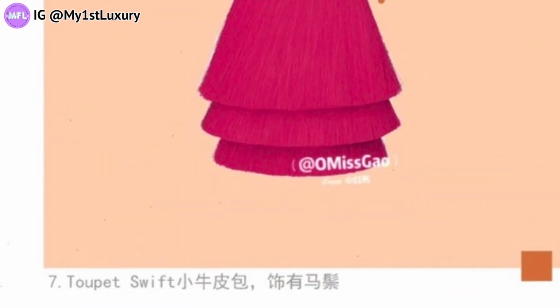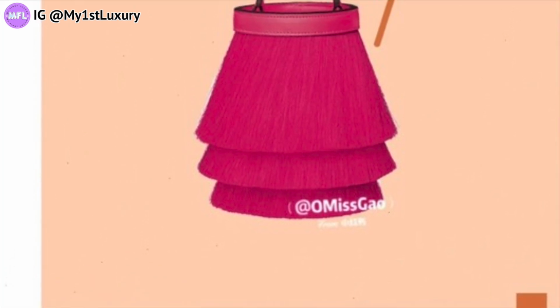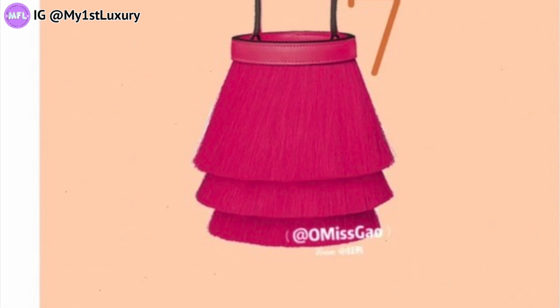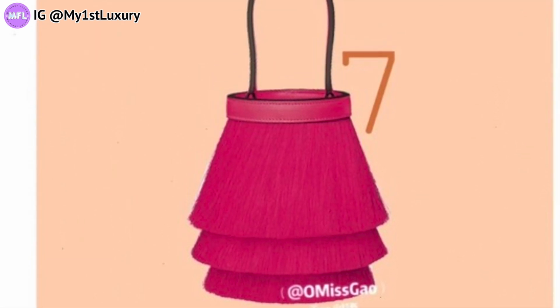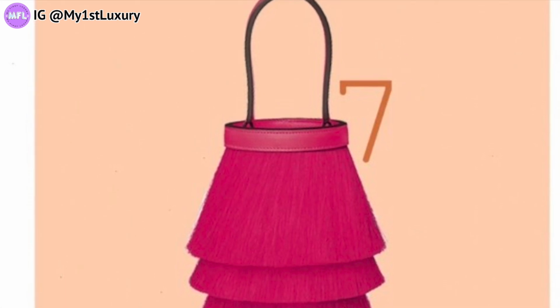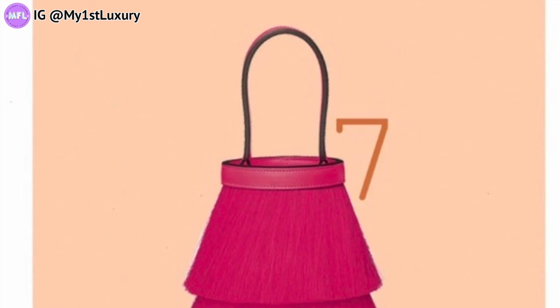Now this one is very, very unique and special. It's called the Toupet. It looks like a bag that is wearing 3 layers of skirts. Very unique design. I haven't personally owned something like this. I believe the tassels are made out of something that's related with their equestrian heritage, but more to be confirmed.